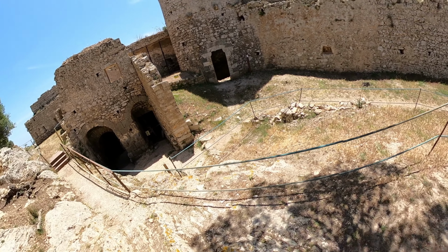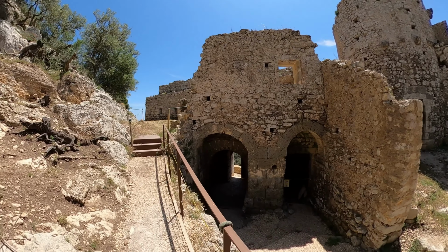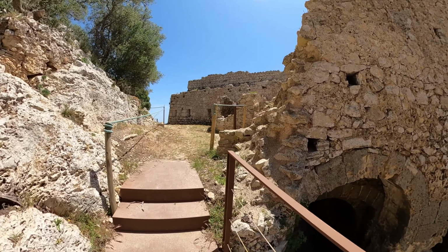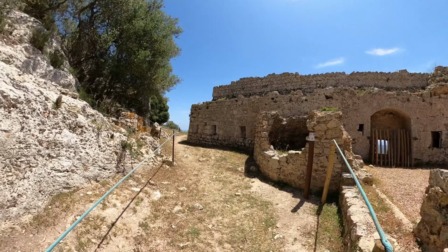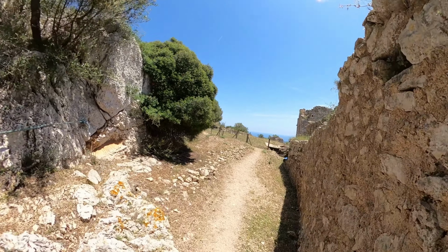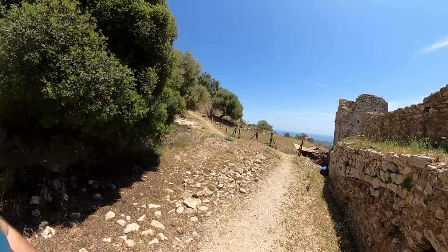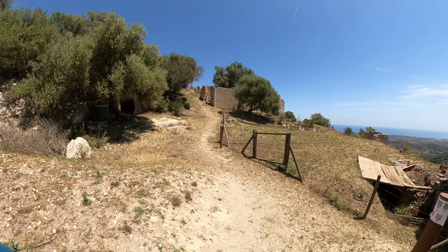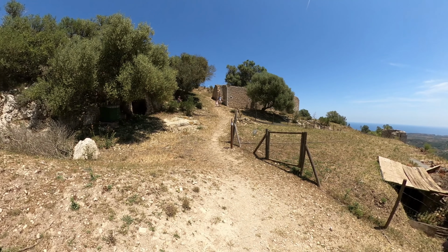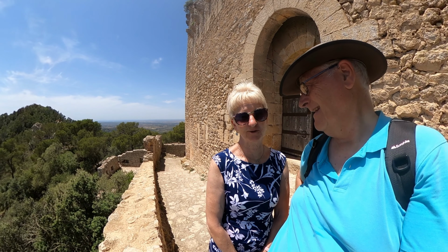Hopefully just round this corner. The bread oven. And there she is, sheltering under a tree. So Anita's got to watch the video now because she didn't come with me all around the castle. I mistakenly didn't wear my trainers.